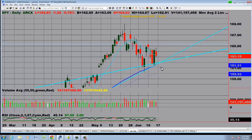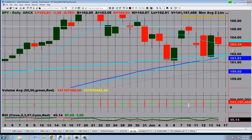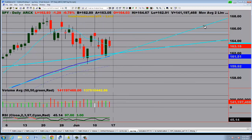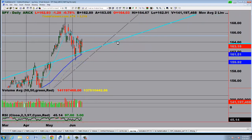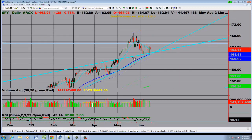Additionally, if we can get a close under the 50-day moving average and a new low close under this gap day here, let's zoom in on it. You can see that this gap day here, we've held it each time. Any close below 161, the longer term trend line would also be violated, as well as the 50-day moving average. And that's why this is probably one of the more interesting setups, as all these points are converging with enough compression that the move is going to be substantial either way, depending on how it breaks.